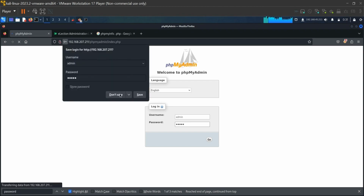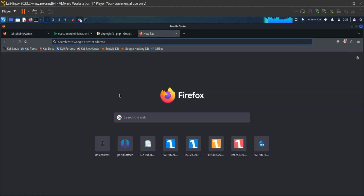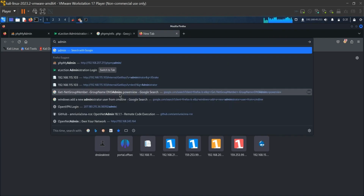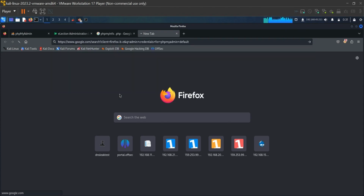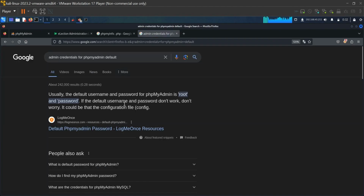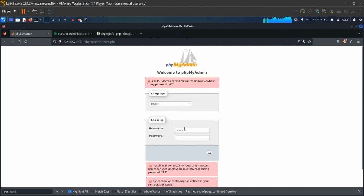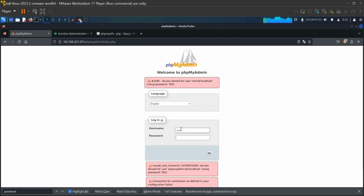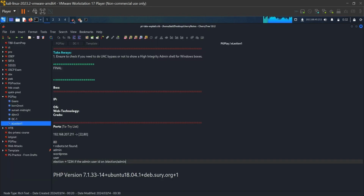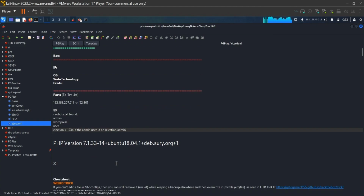In such situations, you can also consider researching something like admin credentials for MySQL. Let's see what we find here. As you can see, root is the default credential. So let's try that out. Root, and what is the password? Maybe root. Hey, we got in. It's with experience that you get to know what the different possibilities are.